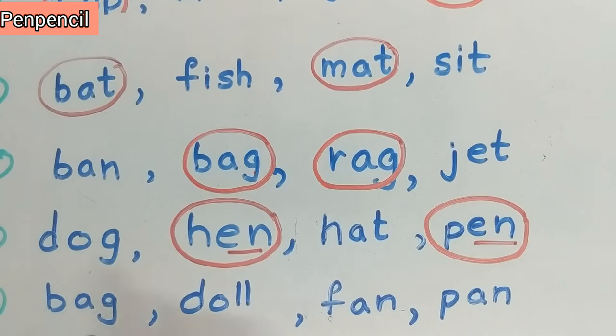B-ag, bag. Doll. F-an, fan. P-an, pan. Fan, pan. The last two letters are A-N, A-N. An, an. Fan, pan.